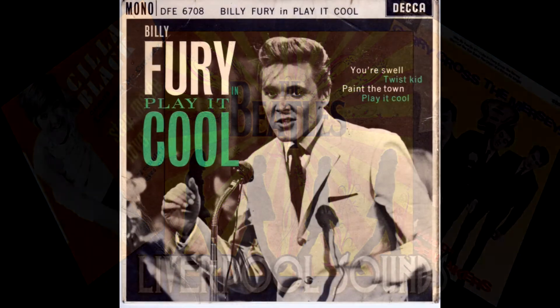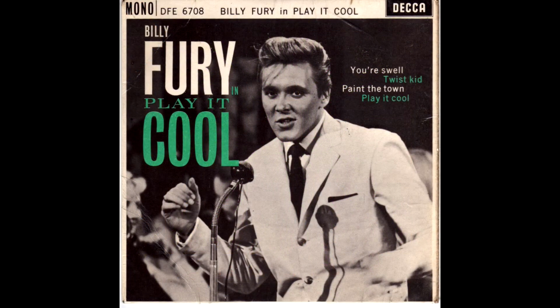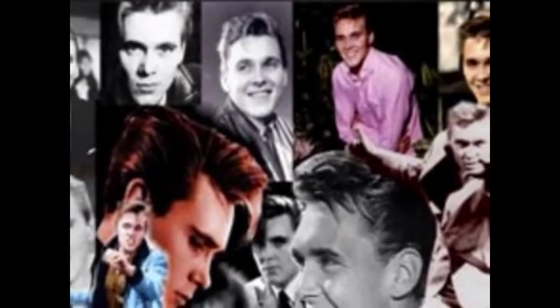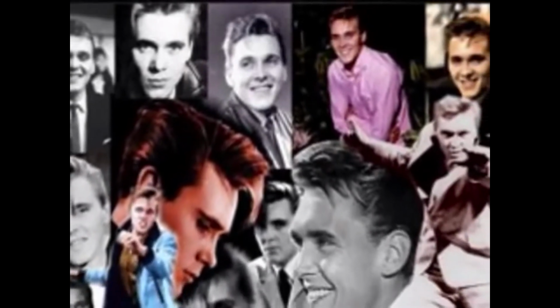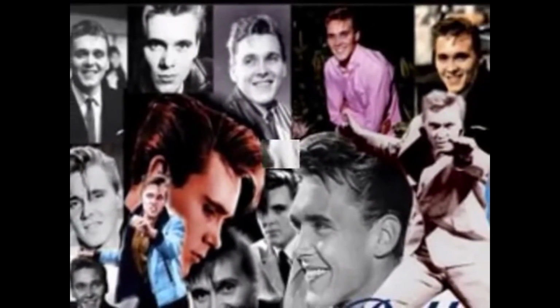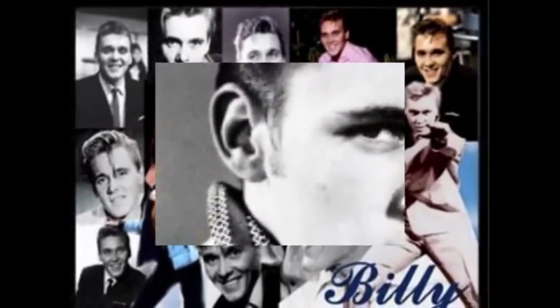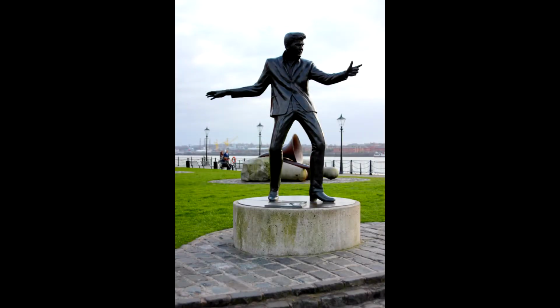We start with Billy Fury, who became an internationally successful English singer from the late 1950s to the mid-1960s, and he also remained an active songwriter until the early 1980s. An early British rock and roll and film star, he equalled the Beatles' record of 24 hits in the 1960s and spent 332 weeks on the UK chart without a chart-topping single or album. You can see his statue at the Albert Dock today.